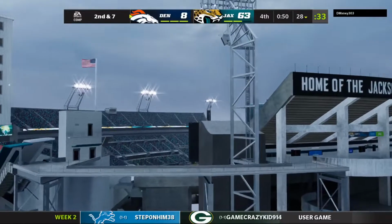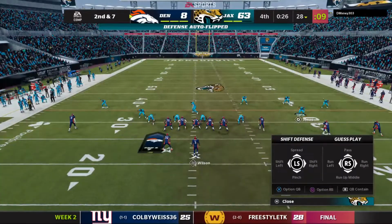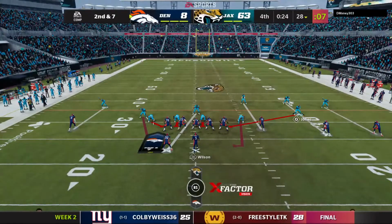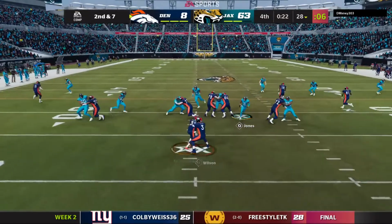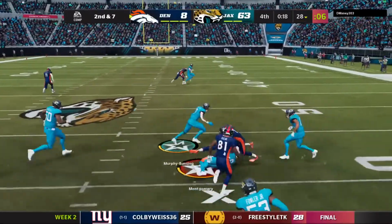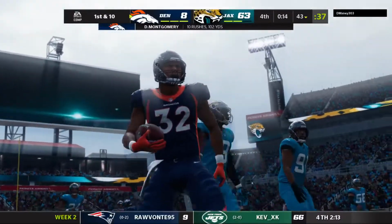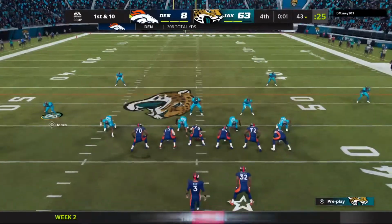Tackle made there by Jabril Peppers. Here's 2nd and 7 now from the 28. They'll keep pounding here with Montgomery. A first down and then some for Montgomery. And he'll take it to the 43-yard line.